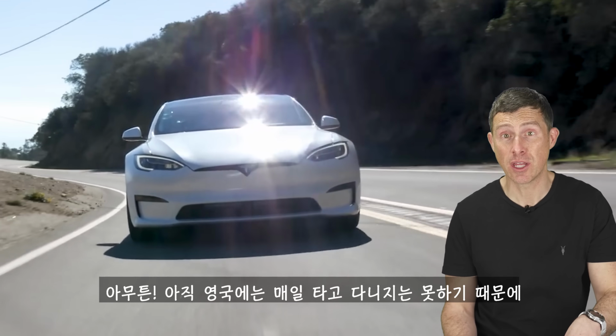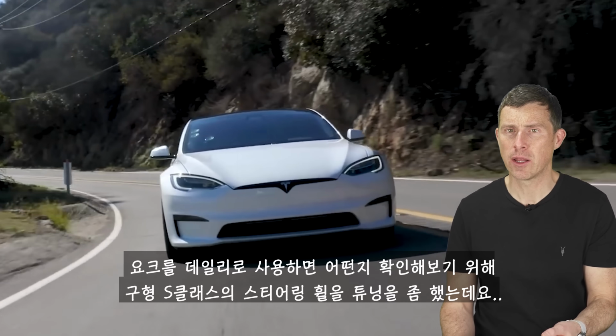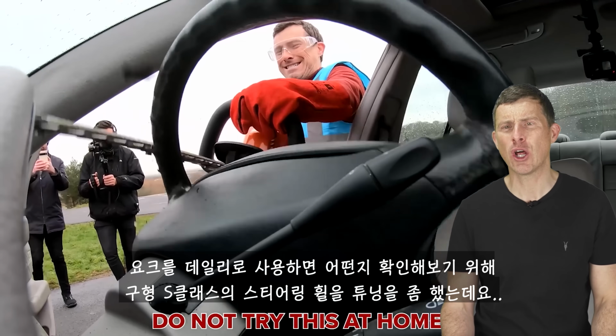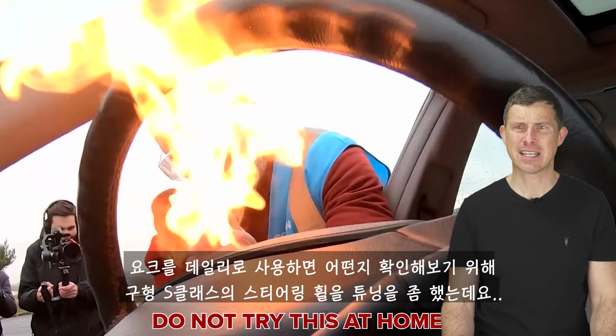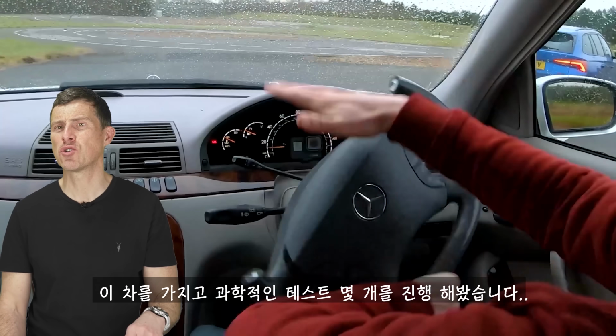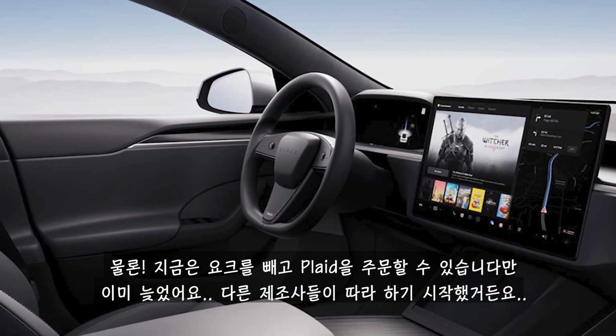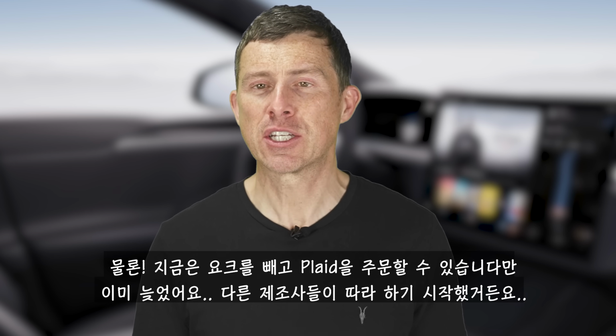Anyway, because I can't get one in the UK yet, to find out what it's like driving a car regularly with a yoke, I modified an old Mercedes S-Class to give it a yoke, then used it to carry out a series of scientific driving tests. Spoiler alert, the yoke was total crap. In fairness, you can now order a Model S Plaid without a yoke, but it's too late.